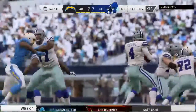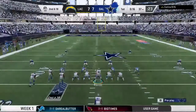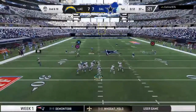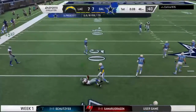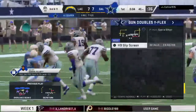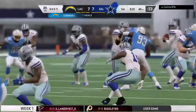Well, that's the second time he's been sacked so far in the first half, and if they have designs on having a big year, on going anywhere, they've got to find a way to keep him upright so they can throw the football. Another try after the first down sack. Prescott, the reception good for 7. It's 3rd down. It's a gain of 7. Brings up 3rd and 11.